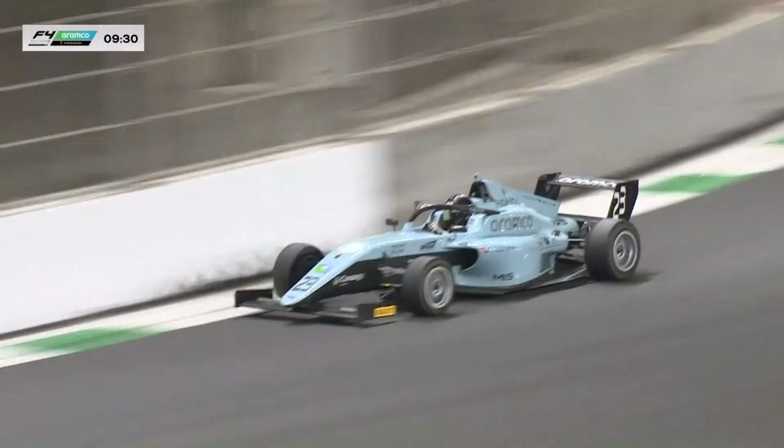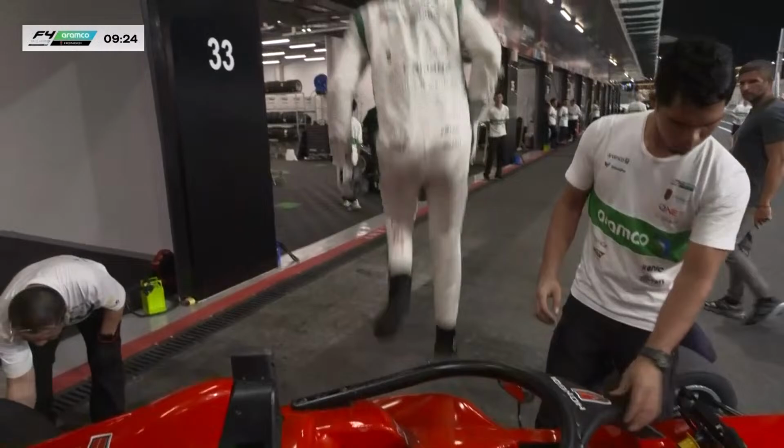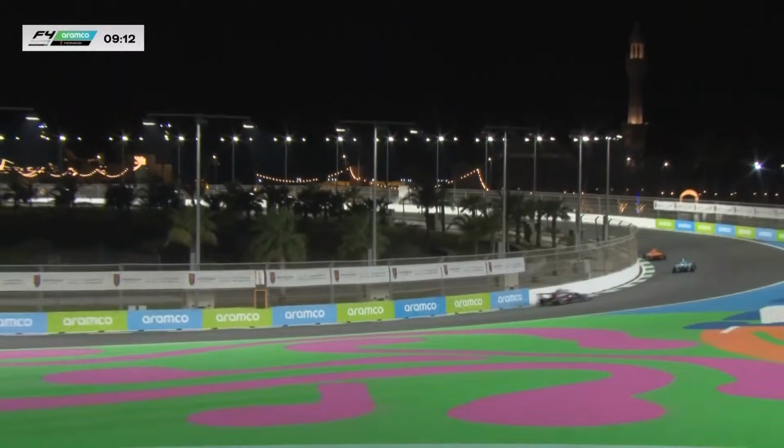While Omar in fifth is confirming the big improvement in performance that he had between the first and the second event. So confirming that Omar is back and trying to fight for a step on the podium.